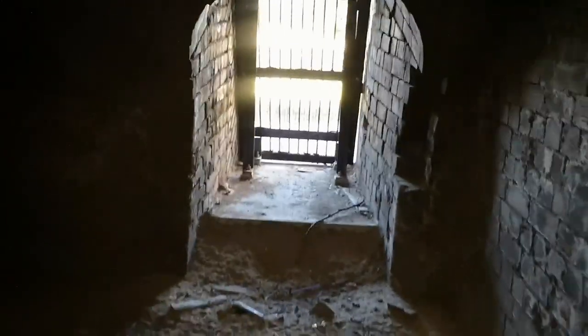There's plenty of this kind of recess. Look at that. I'm inside the brickwork. I'm on the other side. Pretty cool, huh? It's all brickwork. Look at that. I'm on the wrong side.